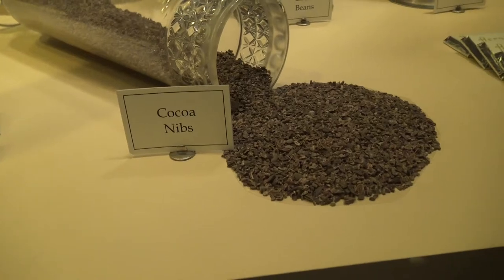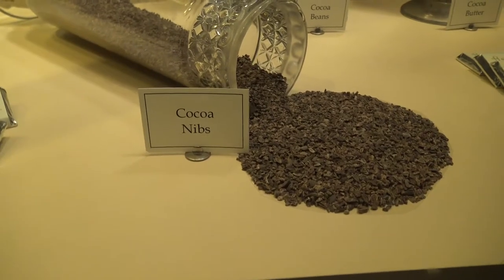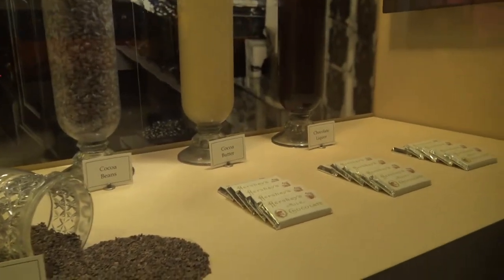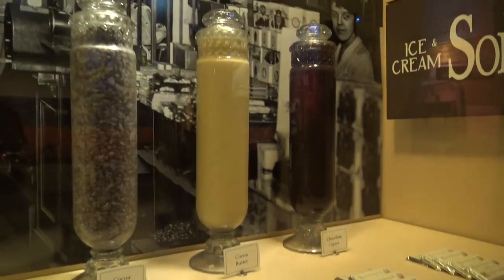Cocoa nibs, we learned those are very, very bitter. They're good if you mix them with your coffee, though. And then cocoa beans, cocoa butter, and then chocolate liquor. Ooh, chocolate liquor, ooh la la.